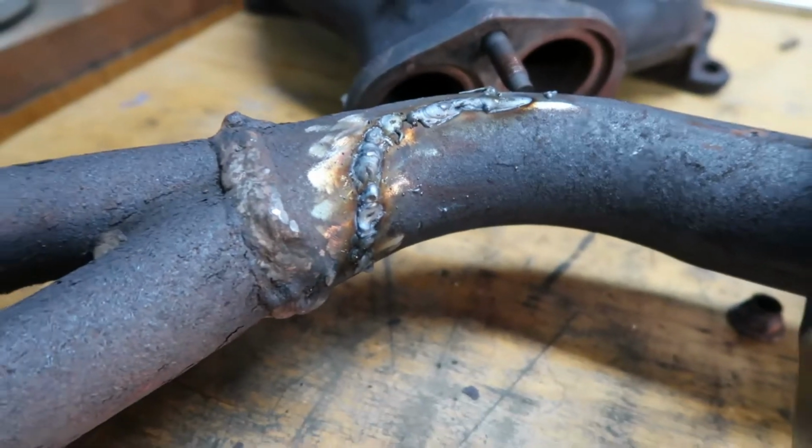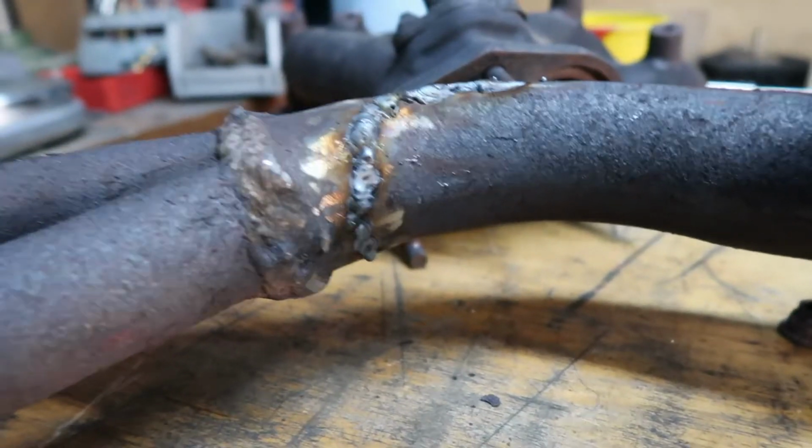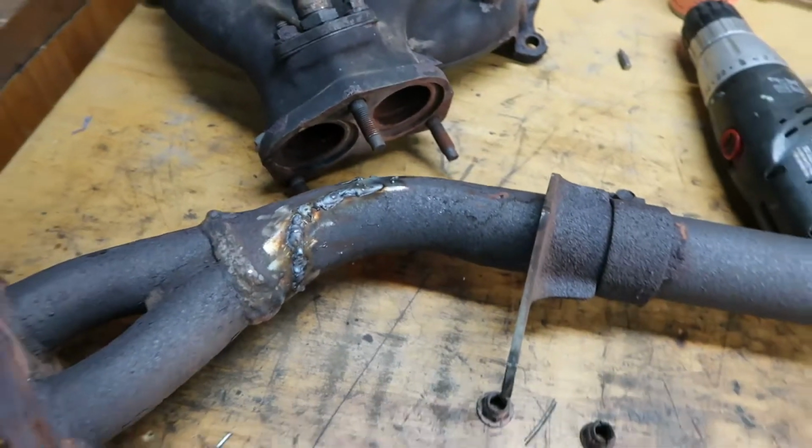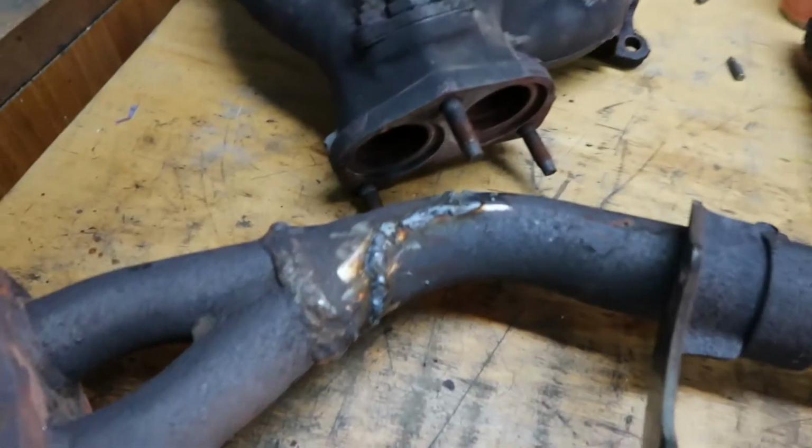I was having to stitch weld it because it kept wanting to create holes in the welds. I didn't really clean it much because I don't really care. Nobody's gonna see this. I'm gonna clean up the joints where the new gaskets are gonna go, and then yeah, let's get it back in the car.